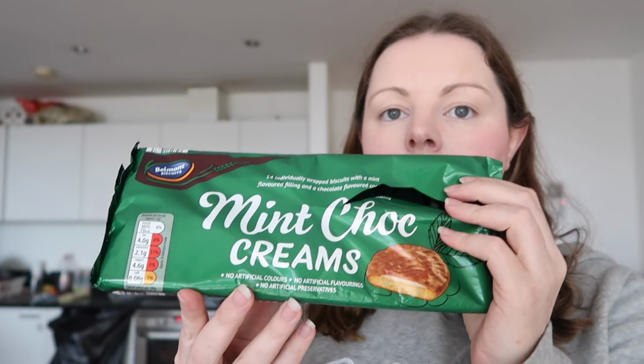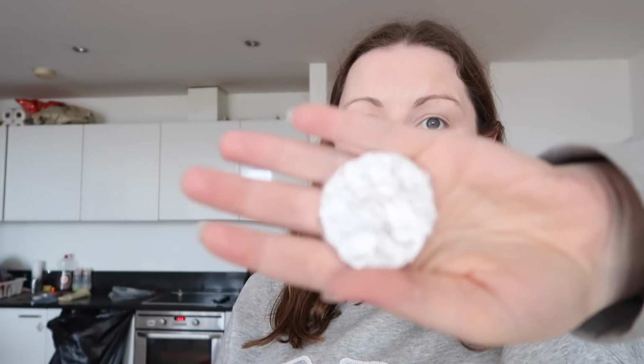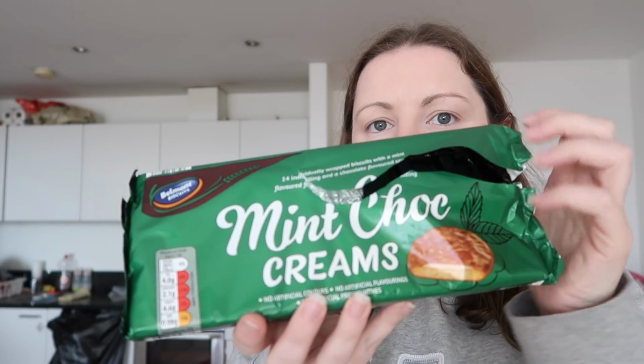So one of the things I don't have too often, but I'd have it once, twice a week, are these mint chocolate creams, or like the Viscount mint chocolates. These are the Aldi version. These are 3.5 syns per little biscuit. It's a great way for me to get that chocolate and mint kick. So this is the size of them here, and they're not massive or anything. As you can see, it kind of just fits in my hand, but it is a good way for me just to get that little bit of mint. So the mint chocolate creams, 3.5 syns.